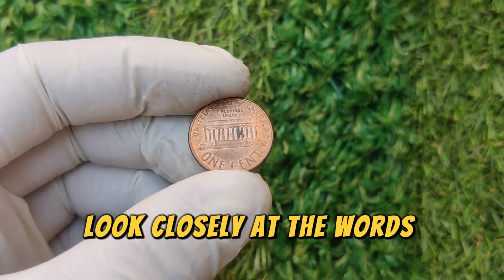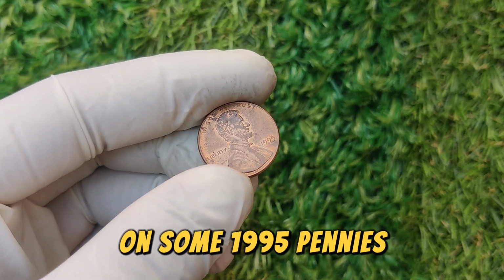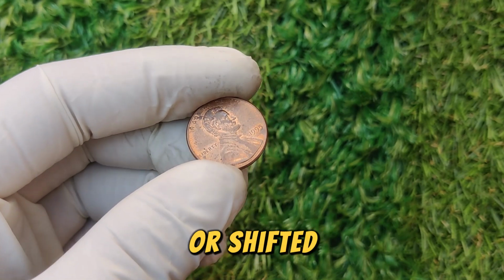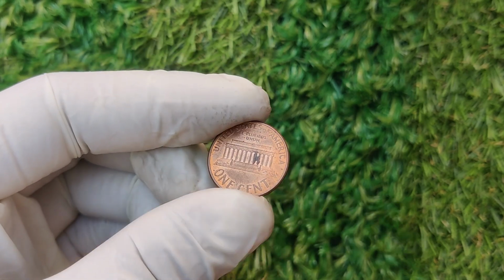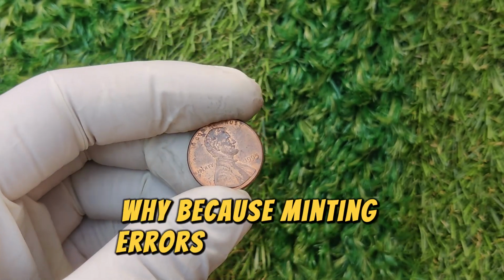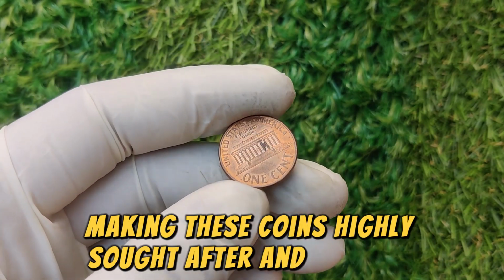Look closely at the words Liberty and In God We Trust. On some 1995 pennies, you'll notice the letters appear to be doubled or shifted. This is a rare mint error, and collectors go wild for it. Why? Because minting errors like these are extremely limited in number, making these coins highly sought after and valuable.